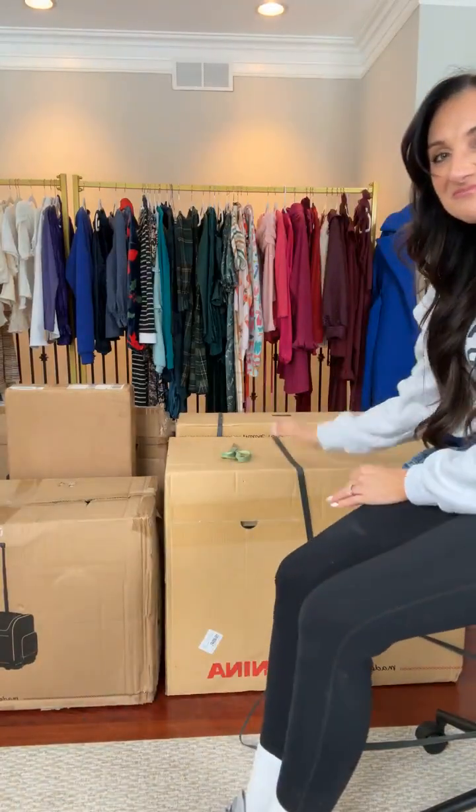So I did a thing. I did a thing, you guys. I bought myself a new machine. And I know, you guys are saying, now, Catherine, didn't you just get a new overlocker?